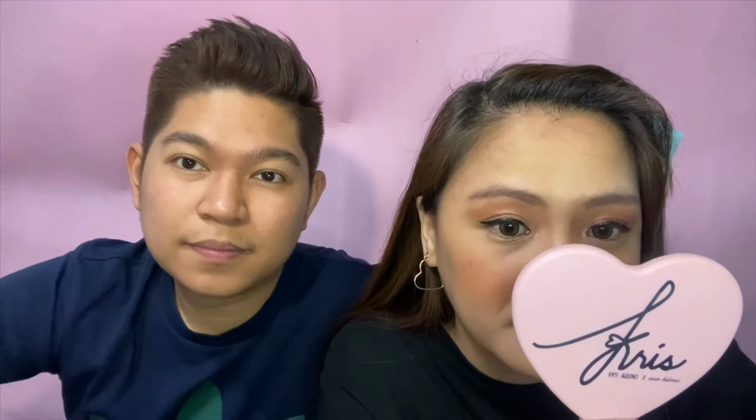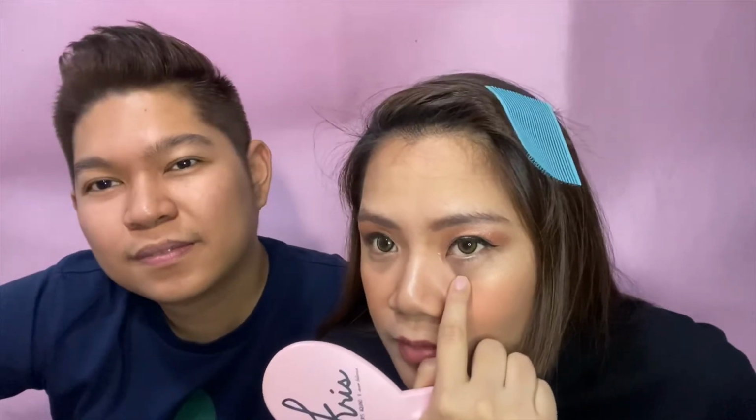Yung eyeliner kanina, sobrang palpak. Pero, ngayon, parang maayos naman. Although, nagkaroon ng dalawang wings yung right side. Pero, okay lang. Hindi naman masama. Tapos yun sa eyeshadow, hindi kasi nilalagay dito yun. Kasi nakahighlight, babe, yung under eyes ko na maitim. Dapat dun lang siya sa may tear ducts. Ay, lower lash line pala. Pero, okay lang din naman. Hindi naman siya pangit na pangit.